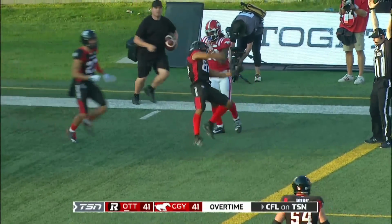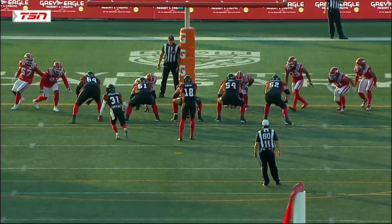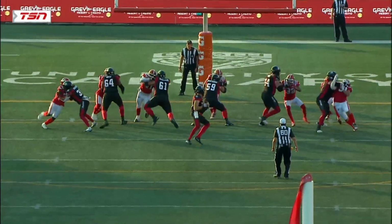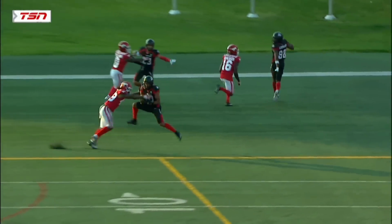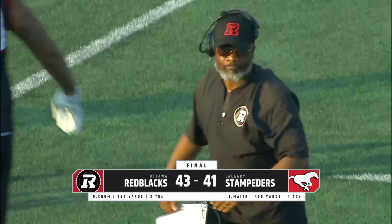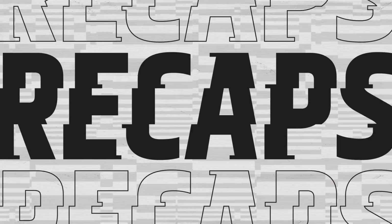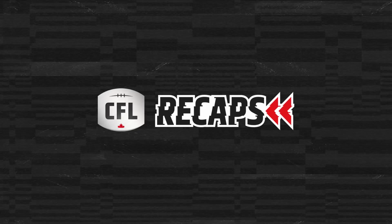2-point convert, nearly said touchdown. It amounts to the same, regardless of the points for the Ottawa REDBLACKS. They go back to Bahar, and Ottawa has done it again. Back-to-back in overtime for this great little run for the Ottawa REDBLACKS and their first win in Calgary since 2019.